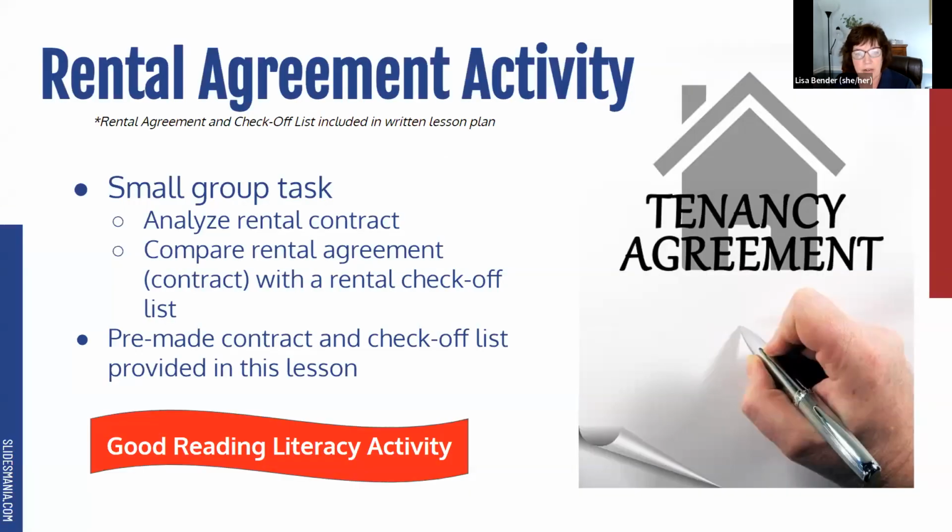So here's that rental agreement activity we talked about. This is an excellent way to bring reading literacy skills into working with your students. We have a pre-made contract and a checkoff list, and they have to do some critical reading and some comparisons and searching for information.